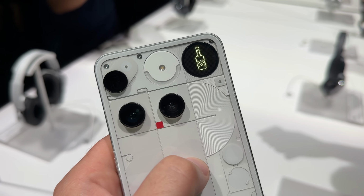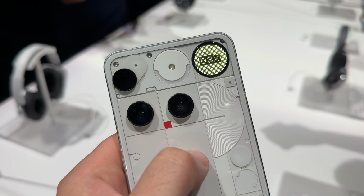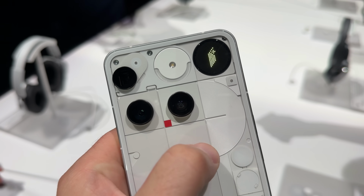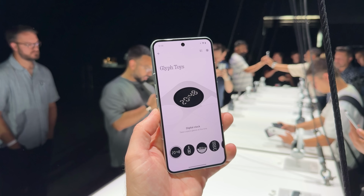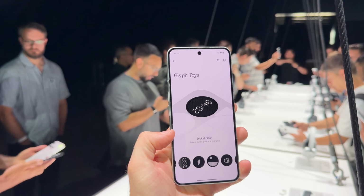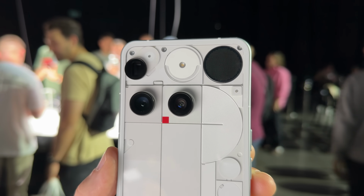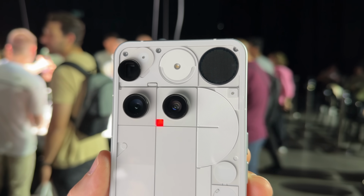You can assign custom icons to different contacts, and there's now something called Glyph Button, which lets you change up the matrix directly from the back of the phone. This includes cycling through different glyph toys like mirror for selfie positioning, spin the bottle, clock, battery indicator, and more. Oh, and we still get the signature red recording light on the back.